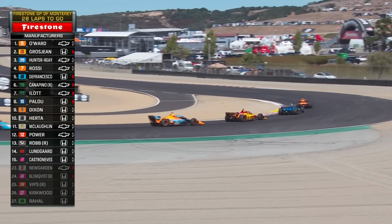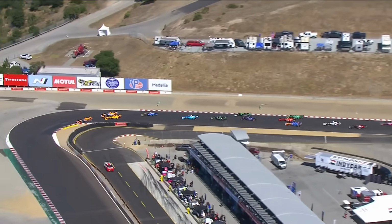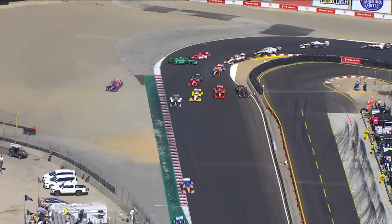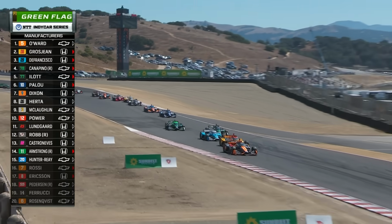And Hunter-Reay did get around the DHL Honda of Romain Grosjean. Watch the bright green car to the right of your screen. Watch the bright green car. Up the outside, round Peterson. And was it contact with Peterson's wing? And Ericsson arrived on the scene with nowhere to go. Tough to tell. Because he will want to finish his time at Andretti with a victory.